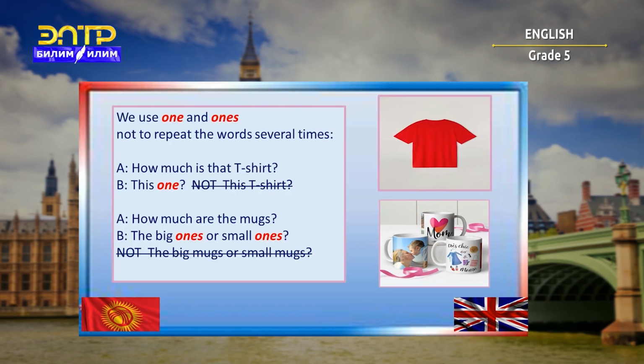We use one and ones not to repeat the words several times. We don't say, how much is a t-shirt? This one? Not this t-shirt. It is an incorrect sentence. How much are the mugs? The big ones or small ones? We don't say the big mugs or small mugs.